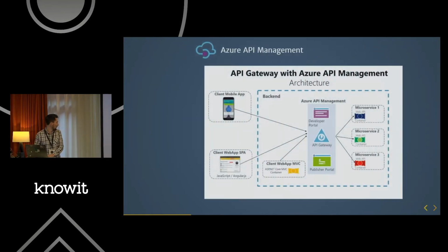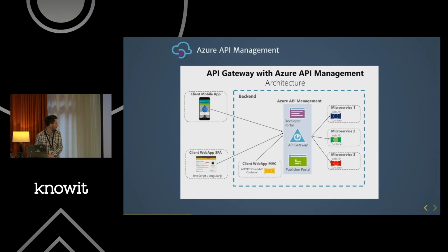Yes, this is a more real-life example taken from the documentation. So Azure API Management sits here in the middle. And as you can see, it's more than just an API gateway, but that's the main part of it. So what does API Management provide to you as a developer?